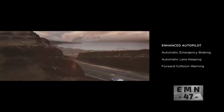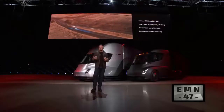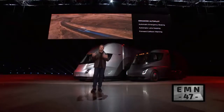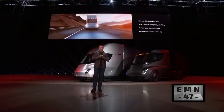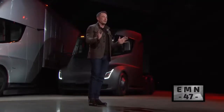It'll automatically brake, but it will actually automatically lane keep as well. So even if you're in the truck and you have a medical emergency, the truck will stay in lane and gradually come to a halt and put on the emergency lights. If it doesn't hear a response from you, it will actually call emergency services and get an ambulance. It's going to take care of you. It's going to take care of other cars. It's going to take care of pedestrians. This is a massive increase in safety.